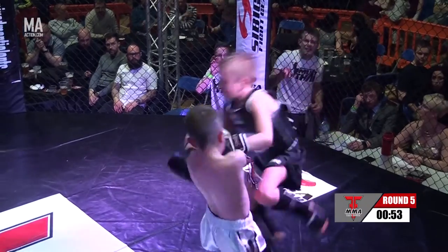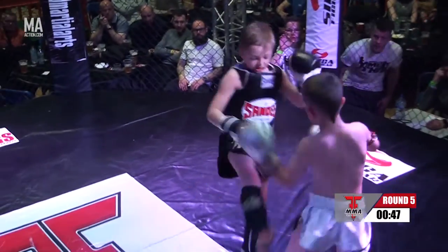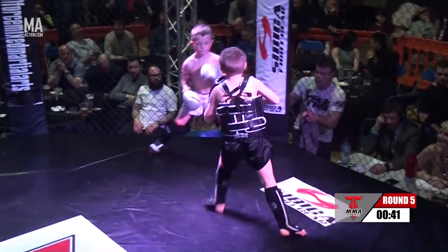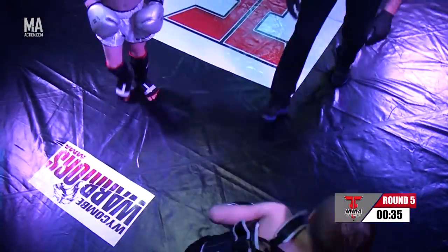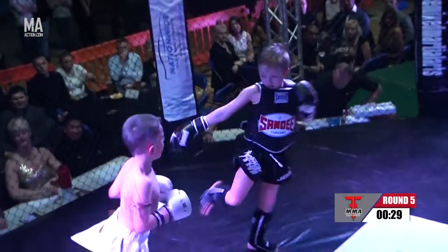And straight to war they go, in the clinch, looking for knees. No danger of either of these two getting tired. Putting on a show right to the end, right into the last round here. Great technique there, little stutter step, left kick, push kick, great stuff here. He catches the kick, puts Jenson down a little bit. Danny Banton's going to wipe the gloves off and get him straight back to it.